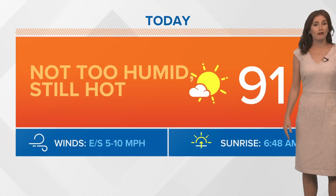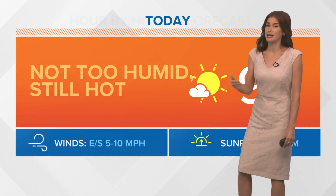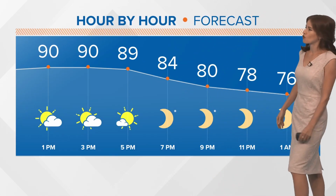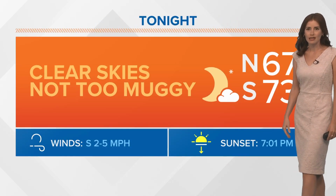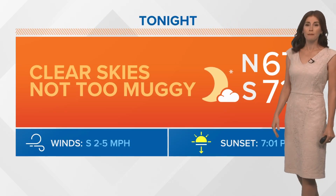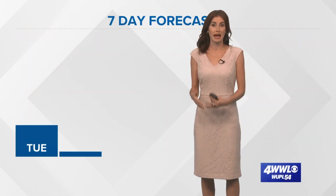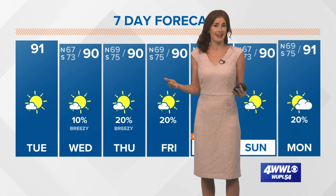Today, high temperatures about 91. Our local forecast is just kind of steady, not too humid, but a bit muggier, as I've been saying. This evening, we're dropping through the 80s and then getting into the 70s for overnight lows. But if you're north of the lake, more like upper 60s with clear skies continuing, and our 7-day forecast shows not a lot of change.